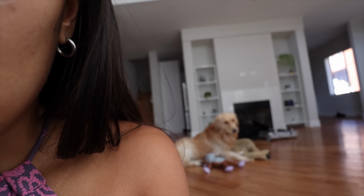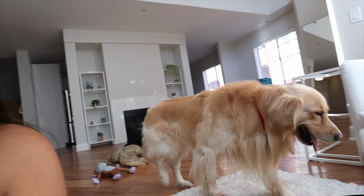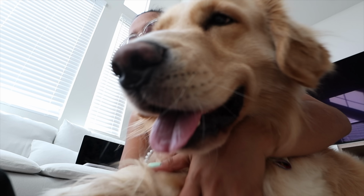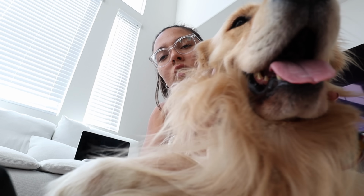Jupiter, wanna say bye? Can you please say bye? 85 pounds of fatness right here. Just pure fluffy fatness. So fat and I love it. You're so fat and I love it so much. Just fluffy, fluffy, fluffy.